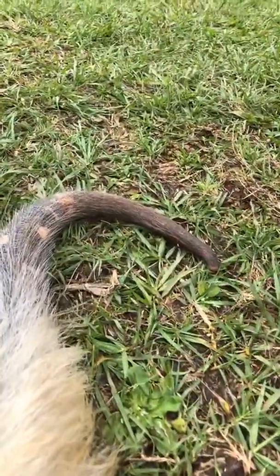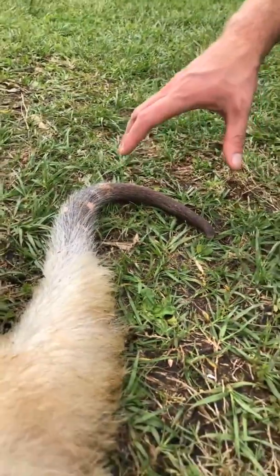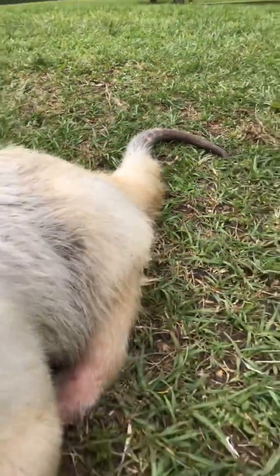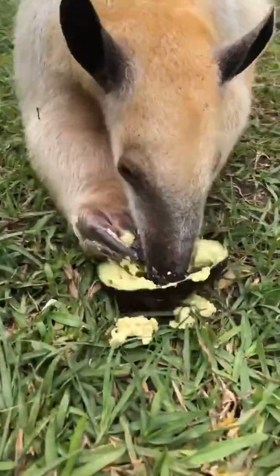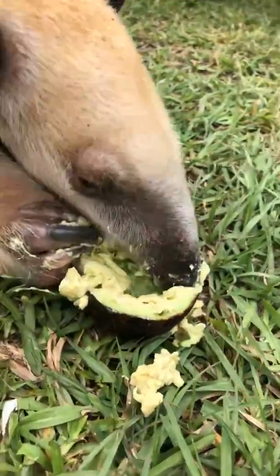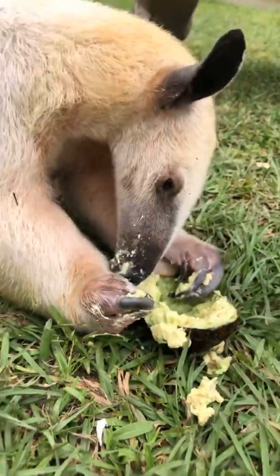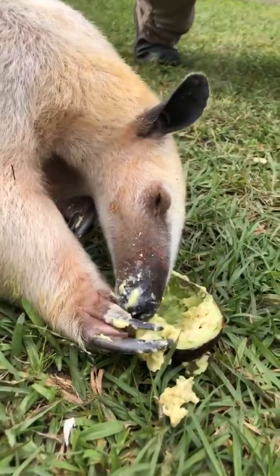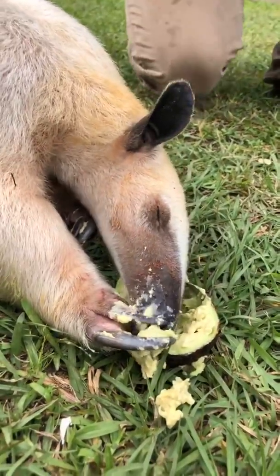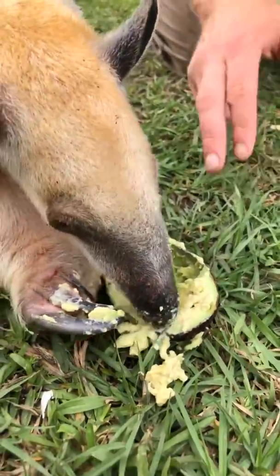This is an extremely powerful tail. They'll use it to wrap around branches as they're climbing through the trees. It's strong enough that they can support their entire body weight. They'll hold on to a branch with just the tail alone, and the rest of their body can be hanging from that branch. Very powerful.